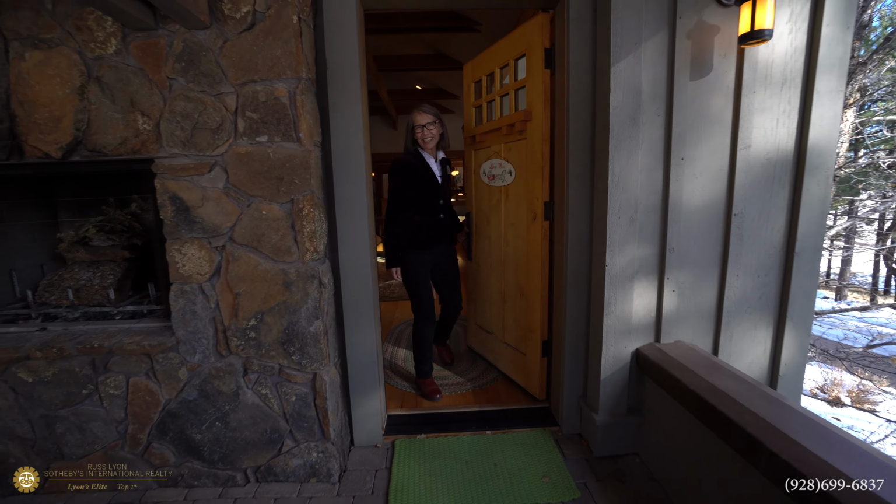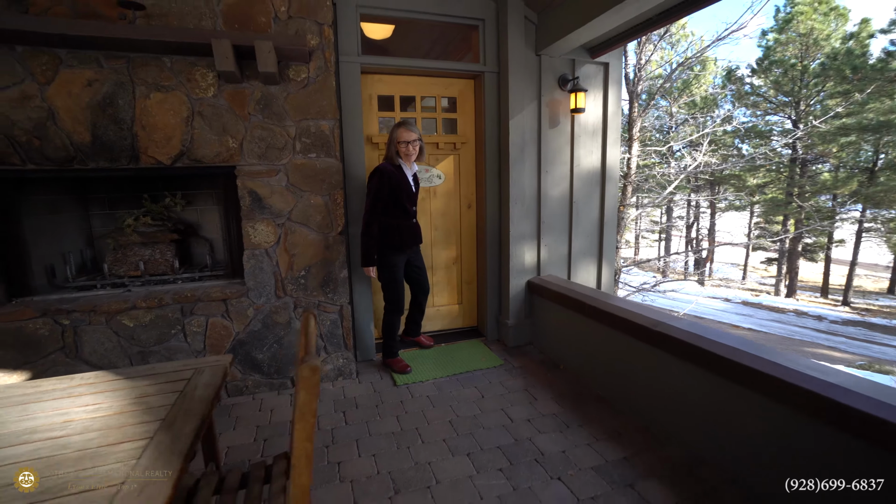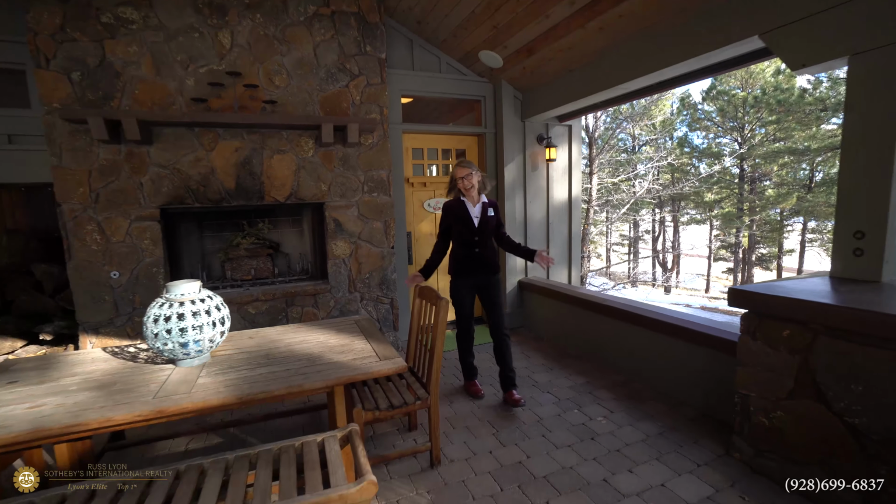So thanks so much for taking a look at this home with me today. It's one of my favorites in Flagstaff, the quintessential Flagstaff home.